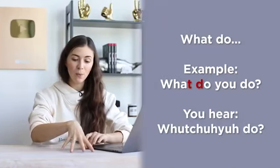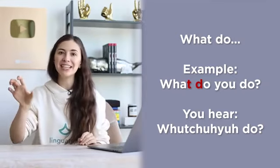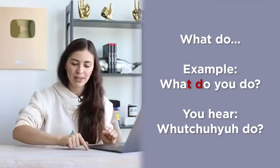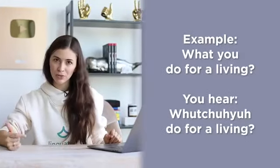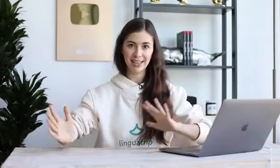And another thing that you might have noticed, when we say what do, we have T at the end of the word what, and we have D at the beginning of the word do, we kind of invent a new sound here. Instead of saying what do you do, we say whatcha do. So there is a sound ch, which appears in the middle. This is a way to make your speech smoother, and this is what all native speakers do. For example, whatcha do for a living.